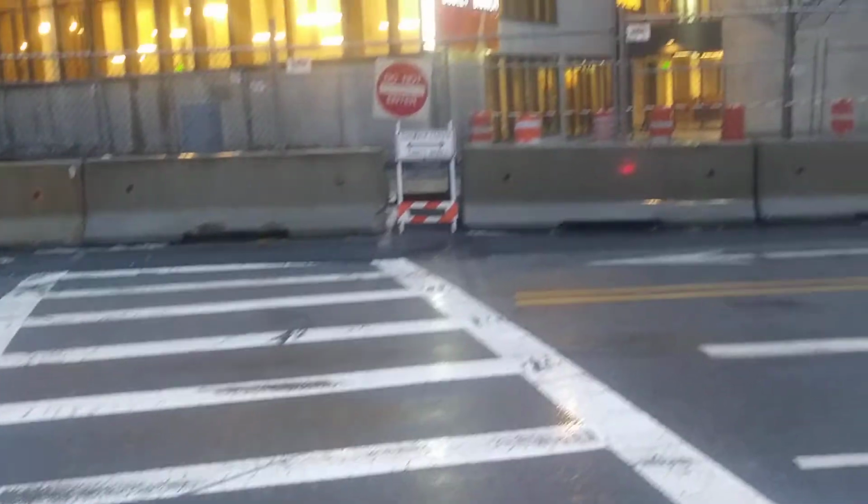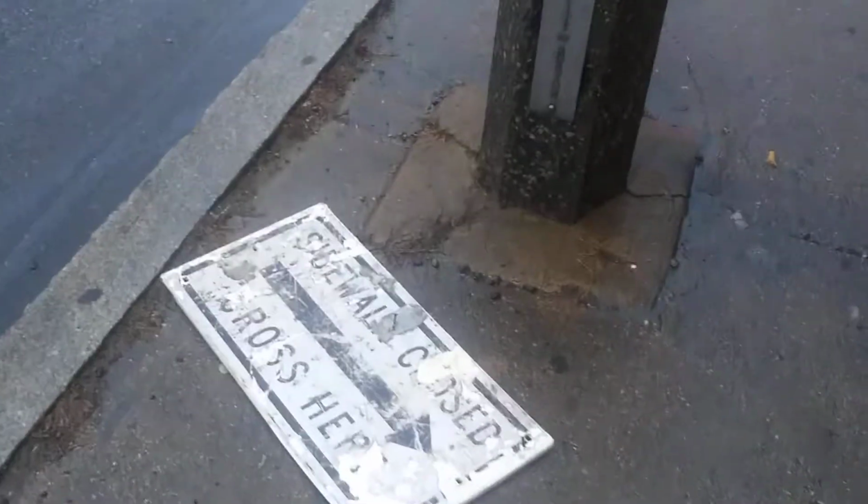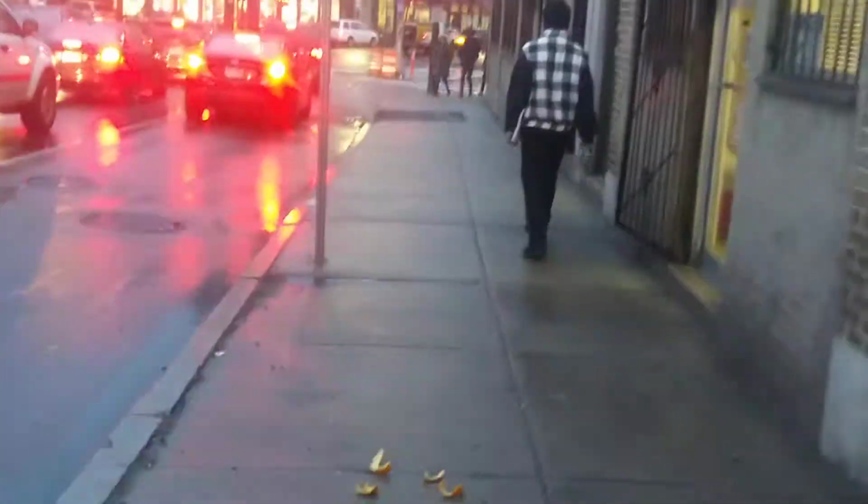So let's see what else we can see over here. Another sign that says sidewalk closed, cross here. I don't know where that's supposed to be at. Sign that says no stopping anytime. Okay, it's all good. I'm gonna make my way down the other side over there. I have an ultimate objective.